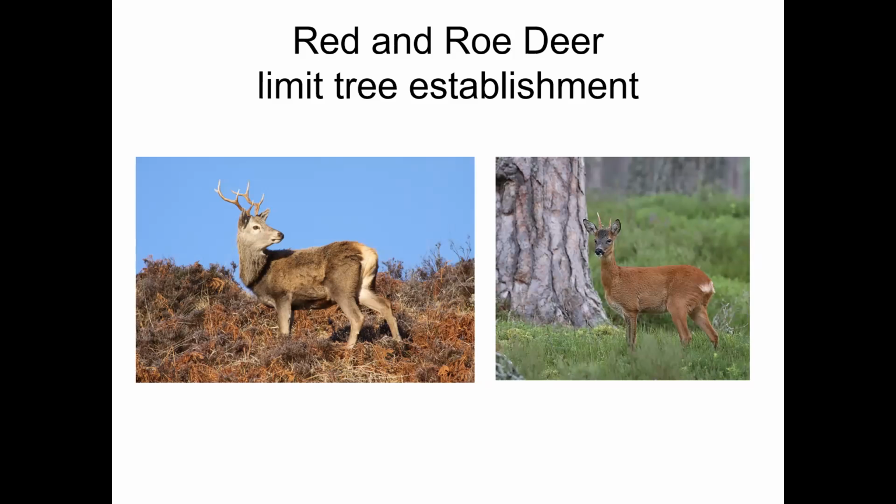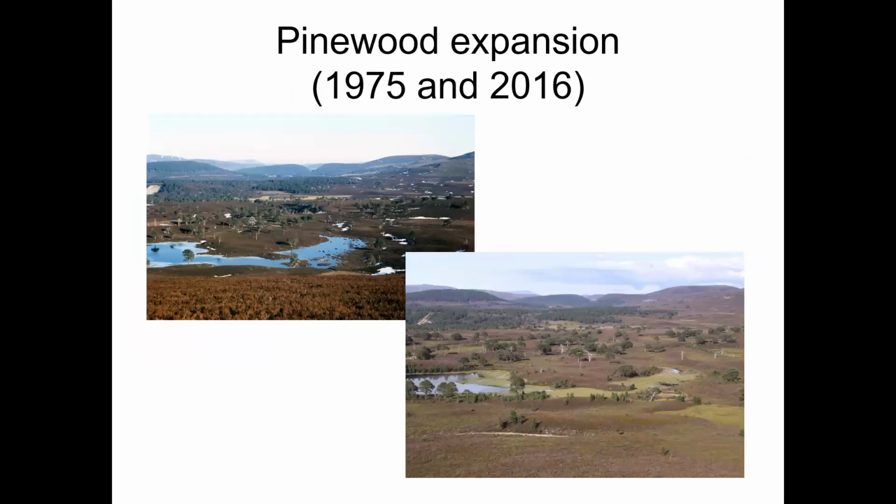One of the big aims for Abernethy Forest is to expand the Caledonian pine wood, and it's been known for many years that both deer species limit the establishment of trees. So rather than using fences, which foresters use to control deer, the culling program was started, and it reduced the red deer population from about 12 deer per square kilometre to about 5. And then there was a noticeable increase in the establishment of trees over time.